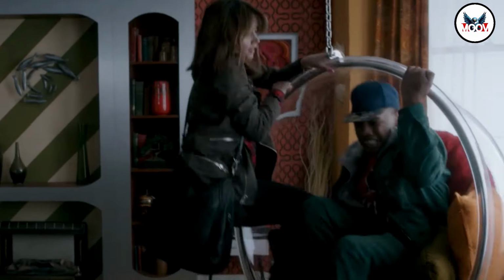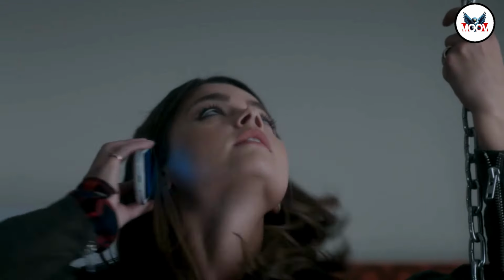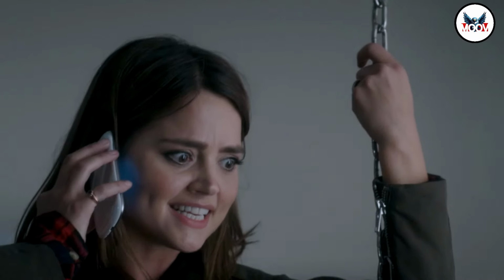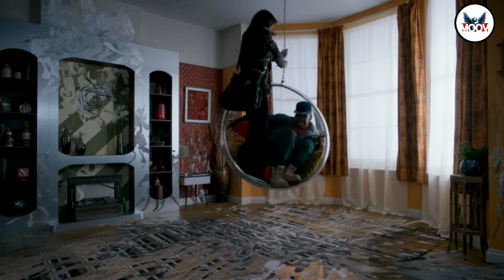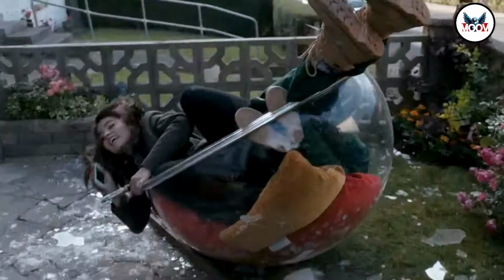To avoid being flattened, they quickly hide on the swing chair. Soon all the objects in the room are flattened and the monster is slowly approaching them. If they don't find a way out of the room, the monster will surely attack them along the chain. Clara suddenly has an idea. She swings the chair as hard as she can at the critical moment. The two manage to escape by breaking through the window and they immediately leave the place.